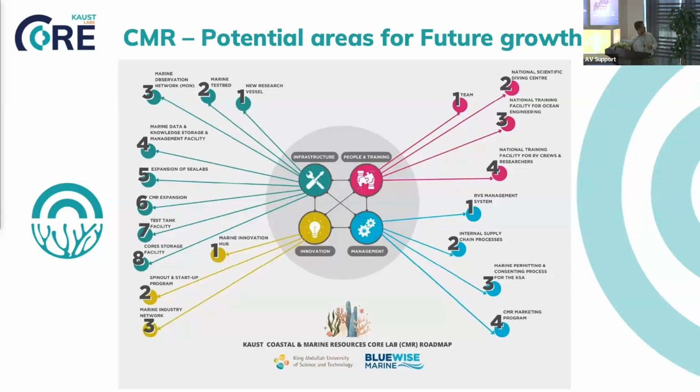On the innovation side, we would like to work on a marine innovation hub, basically bringing in companies and people interested in creating ideas for the marine environment. Spin out and startup programs, marine industry network. On the management side, we're trying to figure out what's the best way to manage all of our assets, internal supply chain processes, marine permitting with the government, marketing, etc.